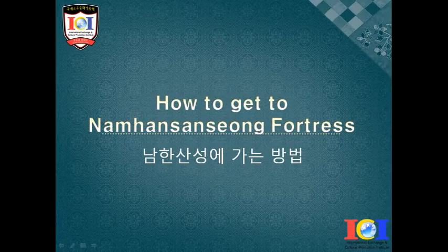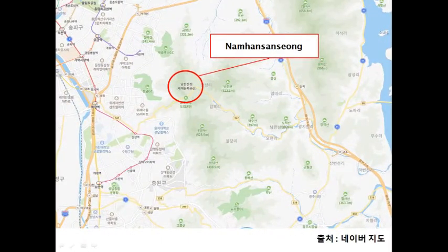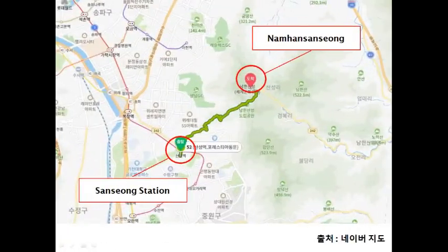I will show you how to visit 남한산성 Fortress. 남한산성 Fortress spans Gwangju, Seongnam, and Hanam in Gyeonggi-do. It is good to use a car because it is located in a mountain, but if you use public transportation, you should get off at Sansong Station on subway line 8 and take bus number 52.